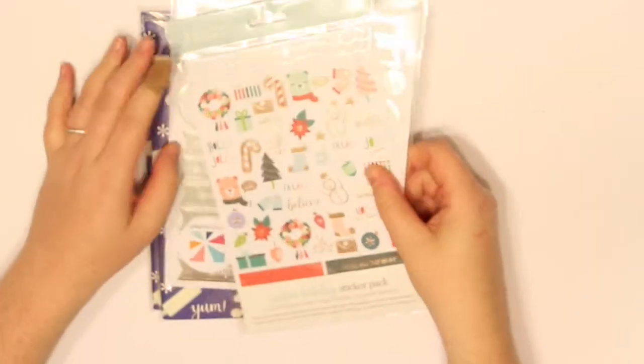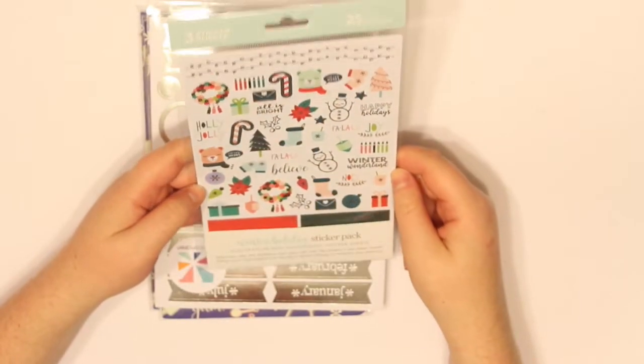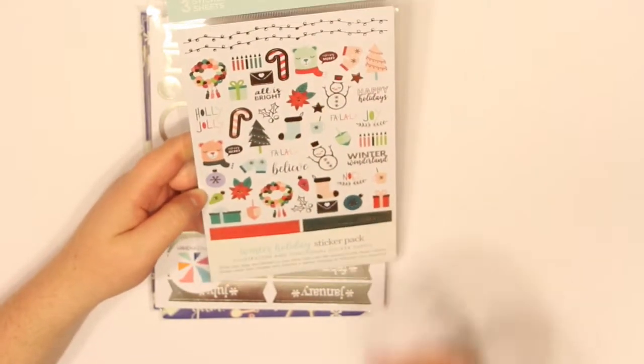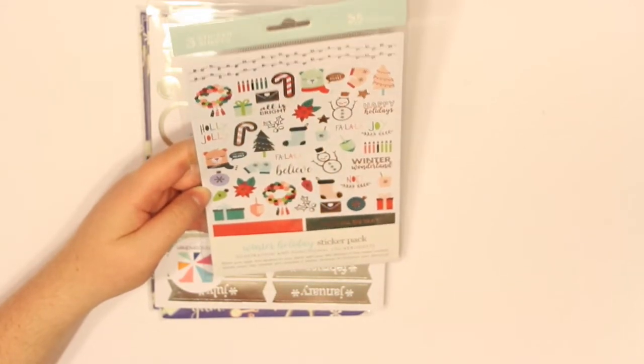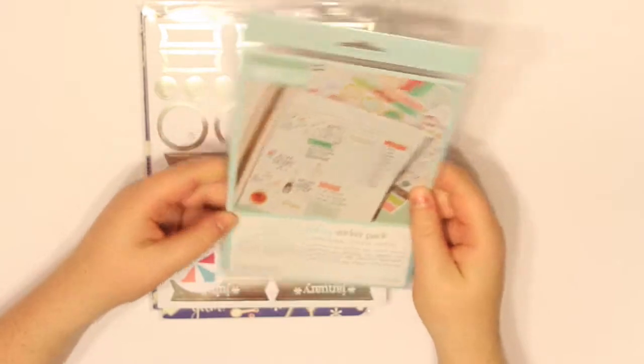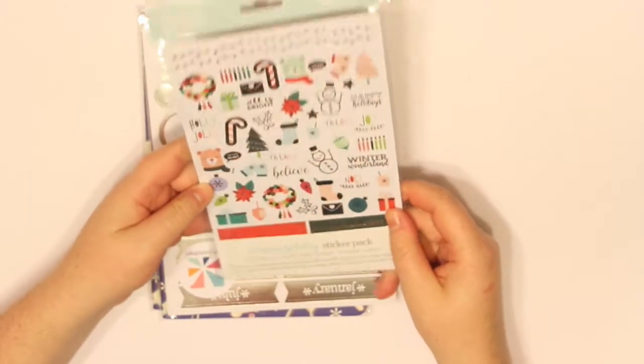The second thing I got was this seasonal sticker pack. This is the winter holiday sticker pack. I thought some of these were really cute, so I wanted to pick this up. I figured I would use these in some of my planner spreads over the holidays. So you get three sheets of stickers, and they're rose gold foiled on this first sheet, as you can see, so I'll be using these very soon.